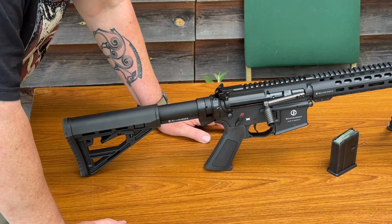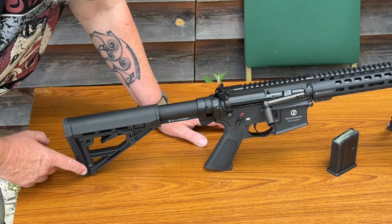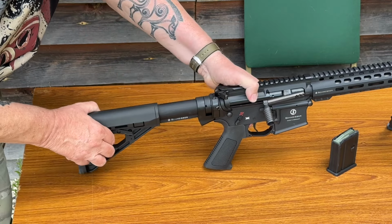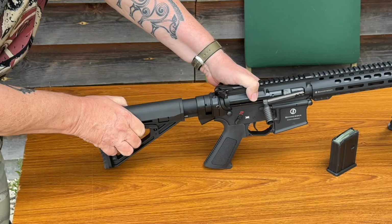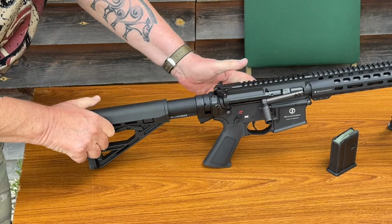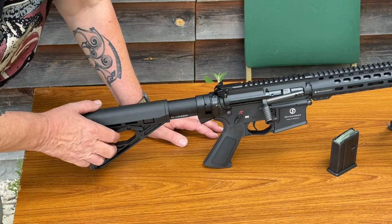The butt is a telescopic, which is quite common for the AR15 carbine types. This is a copy of the Magpul basic 6 position. Locks in. These are good, but the problem is they can be a little bit wobbly. This is reasonably tight, but as it comes from the box, I'd happily shoot it like this, no problems.